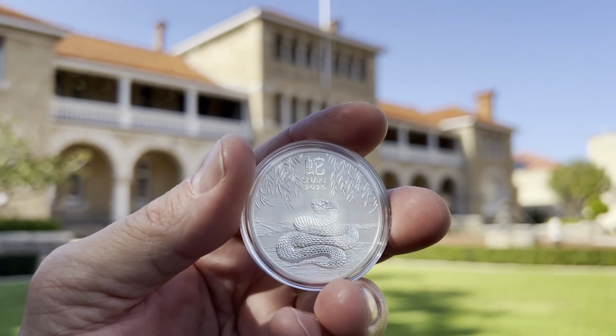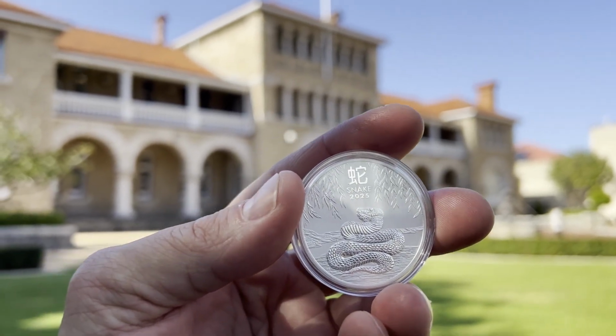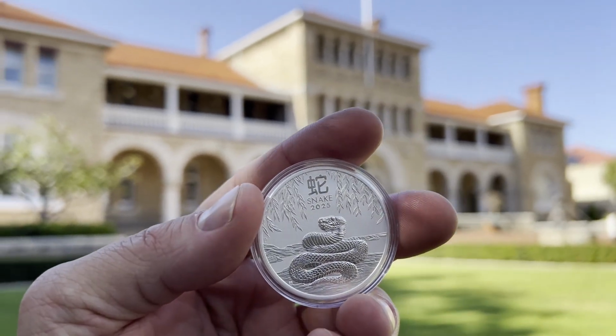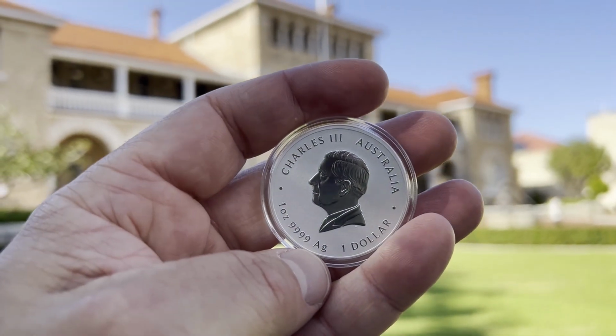I was lucky enough to get a background tour in the full manufacturing and seeing how all these beautiful coins are made. So I'm going to go through this silver, the platinum and the gold that I was able to get from Perth Mint itself today. So these have not even left Perth Mint themselves yet. So pretty cool to have that and go through.